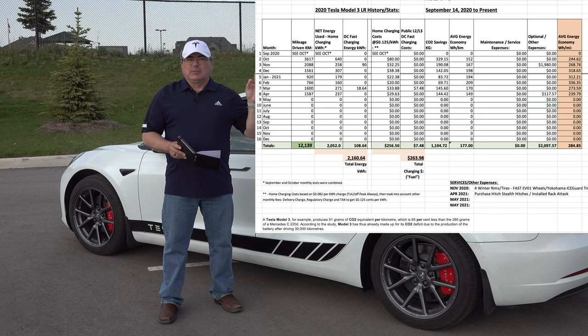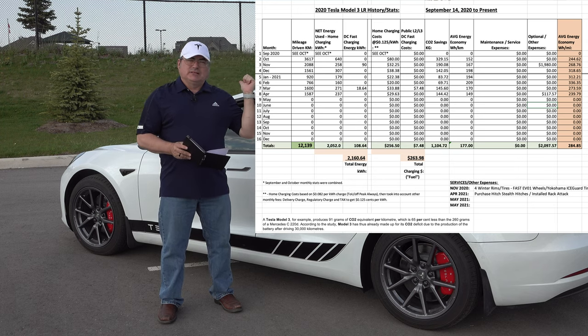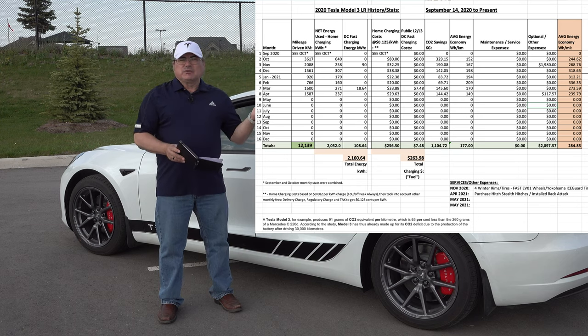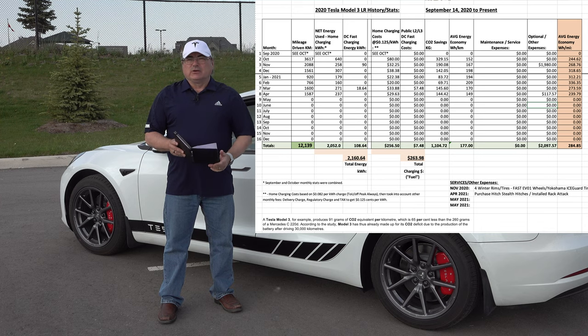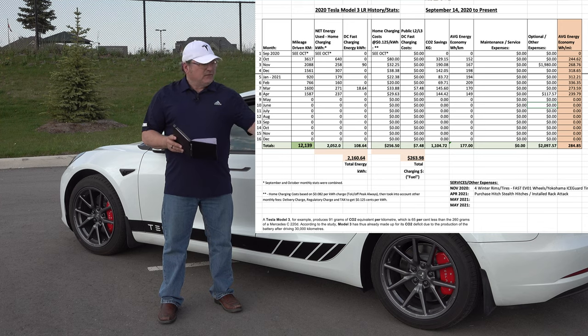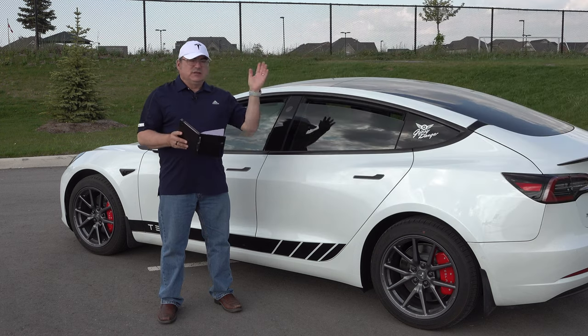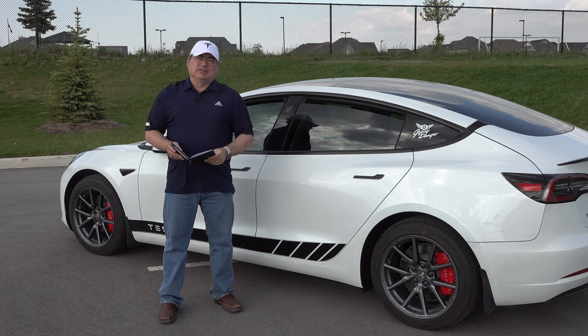I did have to do a couple of service calls for a bit of wind noise in the driver's window, which Tesla fixed under warranty. Of course, the optional costs that I have: I bought a set of winter tires, rims and tires. I have the stealth hitch, which you've seen. If you haven't seen me install and talk about that, go watch the Tesla timeout. And of course, the accessories. Those are all optional costs that I've spent.